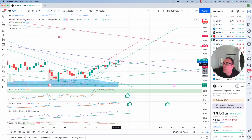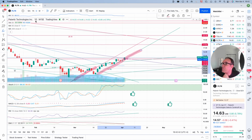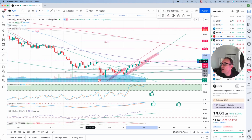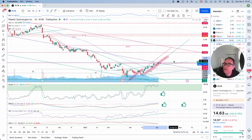And now we are back to this steeper bullish channel. We are just back into it after having come out of it. And now we broke a bunch of resistance at the same time. So this is really interesting. So we broke which one first? 14.18. We broke the second one, 14.42. And we also broke this downward resistance right here, mid-channel resistance, I call it.